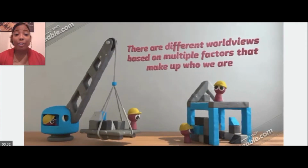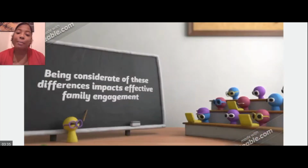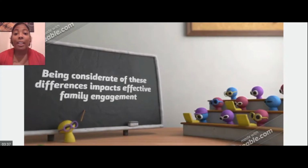There are different worldviews based on multiple factors, and that's what makes us who we are. Being considerate of these differences impacts the effectiveness of family engagement, but not only family engagement, but academic success. In a study by Swatu, they found that it also impacts the discipline gap. Neglecting cultural differences impacts the disproportionate amount of children who are reprimanded for actions that are actually culturally normal.